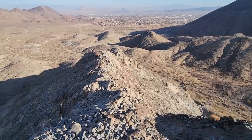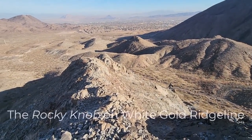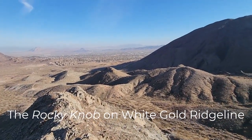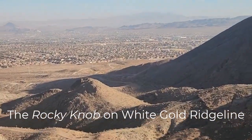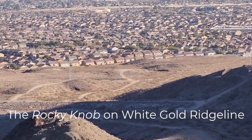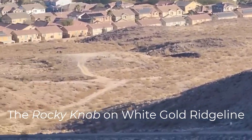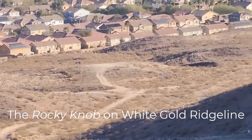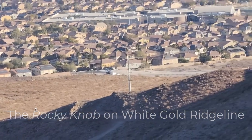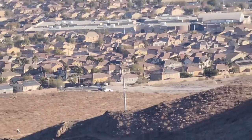Okay, here we are at the first high peak. This is the one that I believe we saw in the sunlight from below. And speaking of below, here's a look down to the parking area. Somewhere down in here. Yes, there it is. There's the beast down there.